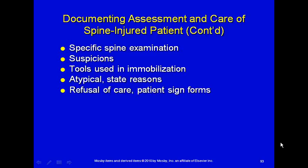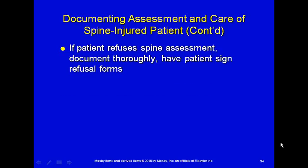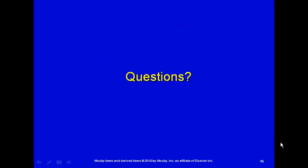If the patient refuses care, have them sign a form as well, and the form should include your assessment of the patient, your concern for potential spinal cord or column injury, and that the patient was alert and oriented, and that they were informed of the consequences of not receiving help. You have a witness sign as well, and also document that the patient was not abandoned. You told them, if they had any further problems, to call 911, to show up to the hospital, or go to their family practice physician. If the patient refuses spine assessment, document that thoroughly as well, and have the patient sign the refusal forms.